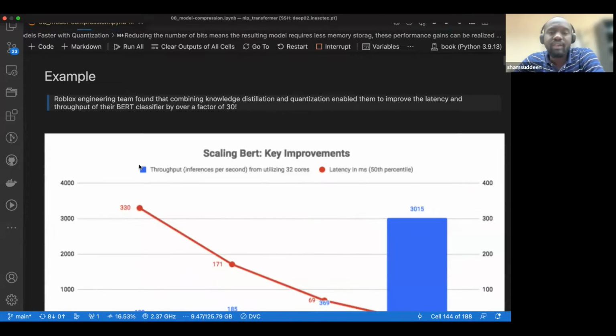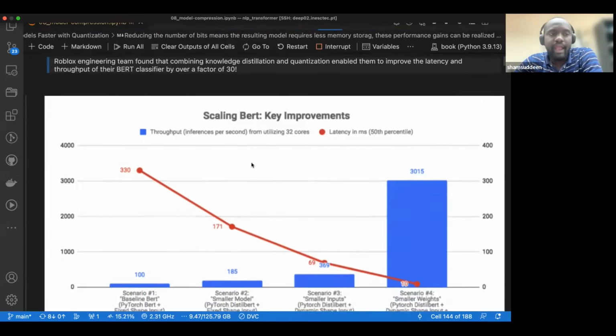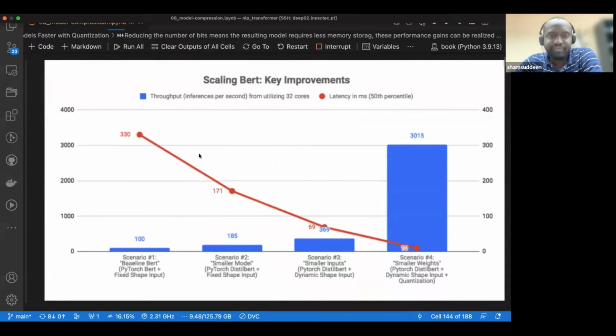They started by giving an example from a company called Robolex, I think. They basically scaled BERT with high accuracy. So we can see here, this is the BERT baseline. The latency is 330 milliseconds, and the throughput is 100. So this is not really good.